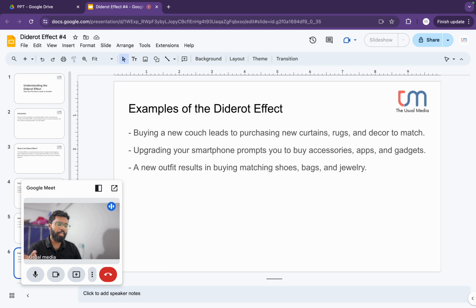Similarly, upgrading your smartphone prompts you to buy new accessories, apps, and gadgets. If you buy a new phone, you automatically tend to buy a new cover. Then you buy new apps to support that hardware and so on. For example, if you buy an Apple iPhone, the probability of you buying AirPods increases a lot. And then you might end up buying an Apple Watch, and to come into that Apple ecosystem, you tend to buy an iPad or even a MacBook.